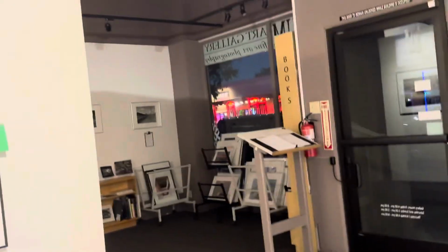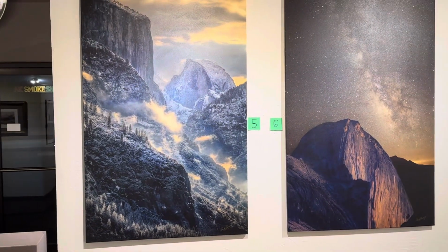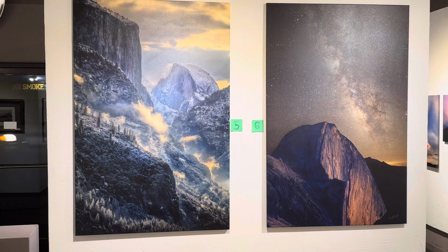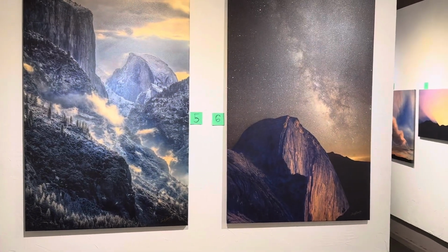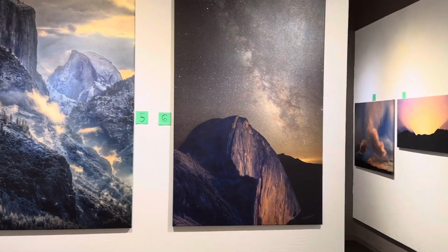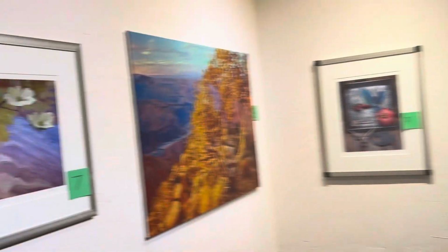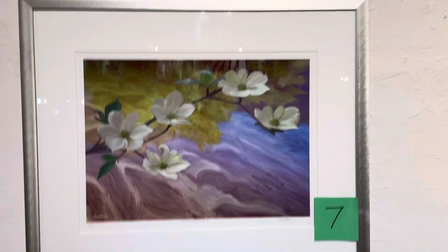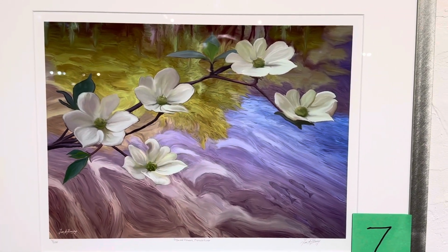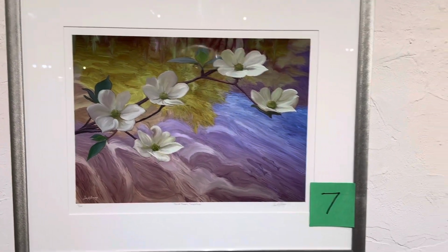And here we have, on the left, Clearing Storm with El Capitan and Half Dome, and on the right is Half Dome at nighttime with the Milky Way in the sky above. So, come around to this side, and this is one of my Photoshop paintings where I took my photography and painted over it till it was gone, and now it's a painting. That's Dogwoods over the Merced River.